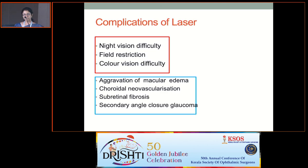Now coming to the complications of laser, the most important complications according to the patient will be night vision difficulty, defective color vision and field restriction. Other complications are aggravation of macular edema, appearance of choroidal neovascularization, subretinal fibrosis and secondary angle closure glaucoma.